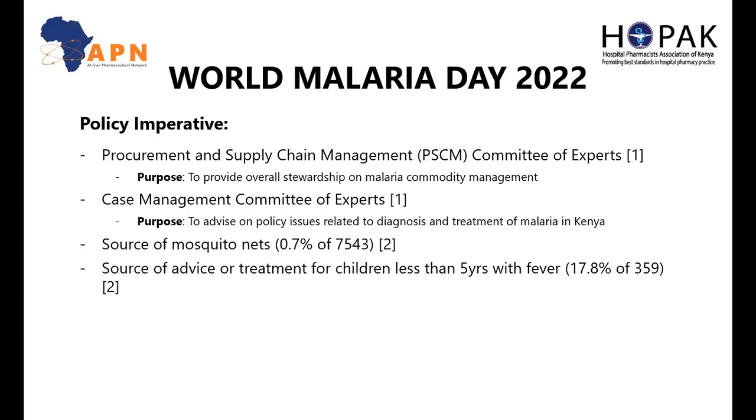When you look at the first document, the strategy document, at what point is pharmacy mentioned? One, at the Procurement and Supply Chain Management Committee of Experts. The purpose of that committee is to provide overall stewardship on malaria commodity management. And it is not pharmacists, it is the Department of Pharmacy, which means that is at a high leadership level. So do we have that coordination happening at a leadership level on how many of us can drive that conversation?